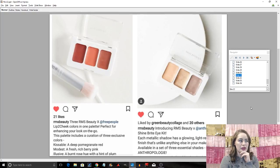But some people really love them, like my sister really loves them, but I have really dry skin, but I have really oily eyelids for some weird reason. So if you have oily eyelids, not the best thing. They crease right away if you don't set them. So this one is already online on Anthropologie, and there's tons of other RMS products on Anthropologie, which I had no idea about because I've never seen them in stores, but they are online.